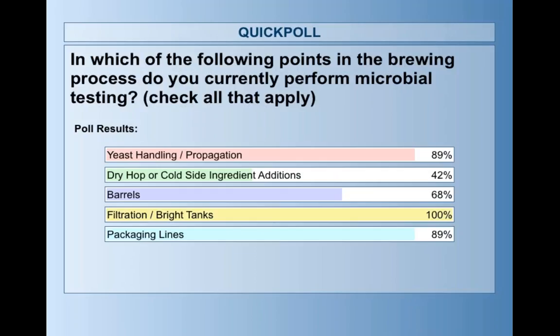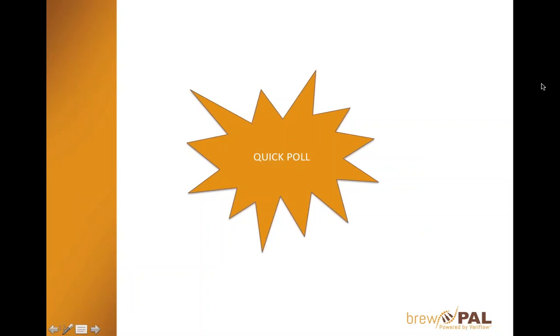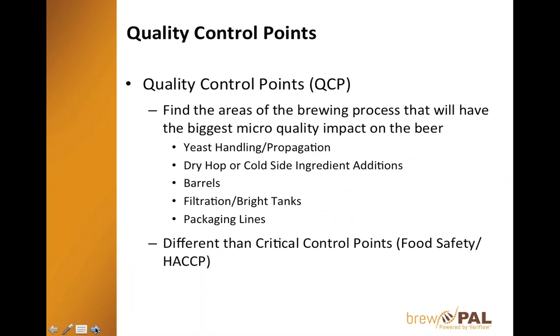That's great news. If we go forward in the poll, spoiler alert, pun intended, all of the different critical control point and quality control point testing we do is in all of those areas at Stone. So if we go forward a little bit, especially with using the BrewPal system and the BrewBrux system.